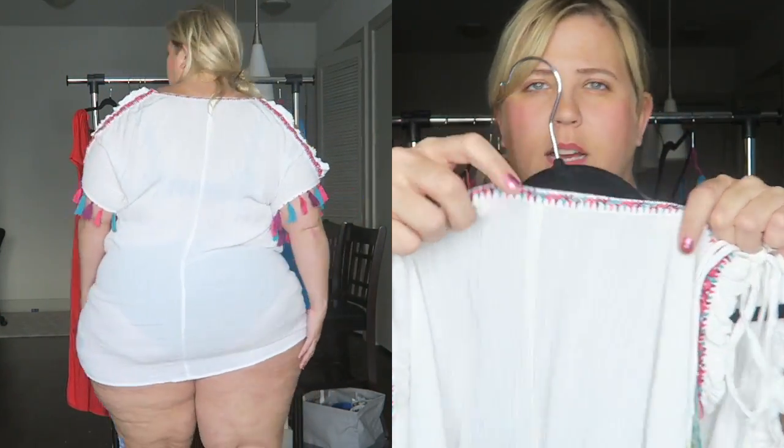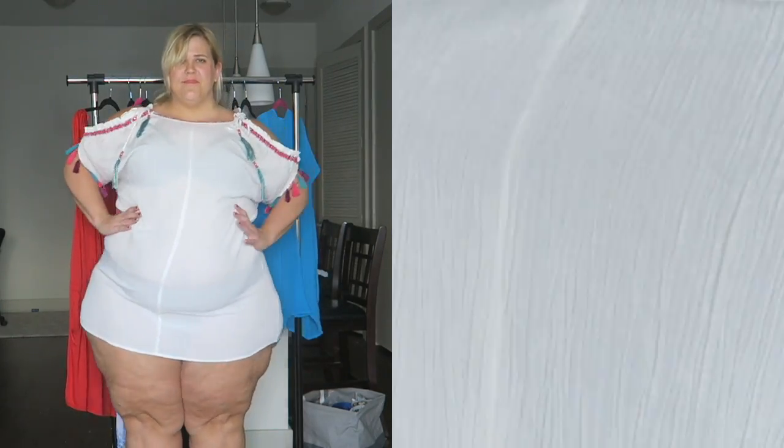It's white and has some nice little stitching design. Look at the embroidery. It's a crepe, so it's gonna dry very, very quickly. And it is pretty opaque, so it will cover you if you are trying to prevent yourself from burning.